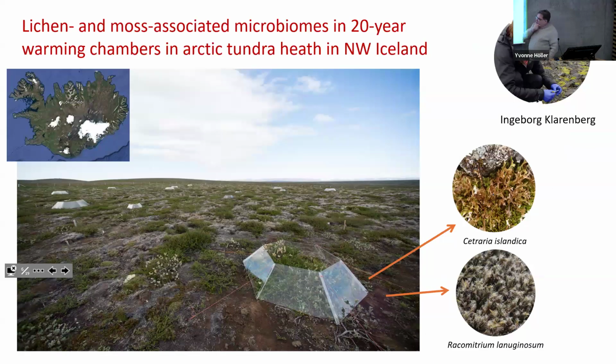Now, let's go back to the lichens then. A few years ago, time flies, Ingeborg there did her PhD in my lab, and one of the things that she did was to compare the microbiomes in this lichen, Cetraria islandica, and also in this moss here, Racomitrium lanuginosum, compared their microbiomes and some of the activities within these organisms, specifically nitrogen fixation.